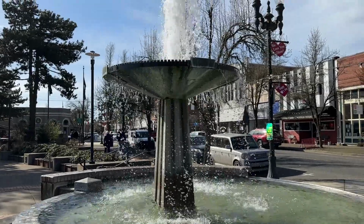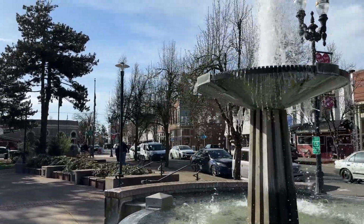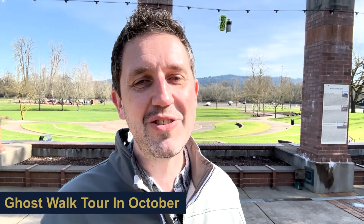Now there is a vibrant community here. The annual Hops and Heritage Festival takes place in September. There are outdoor movies in Riverview Park, which is right behind me at the edge of downtown, that go throughout the summer. And then because Independence is historic, there's also the annual Ghost Walk tour in October.